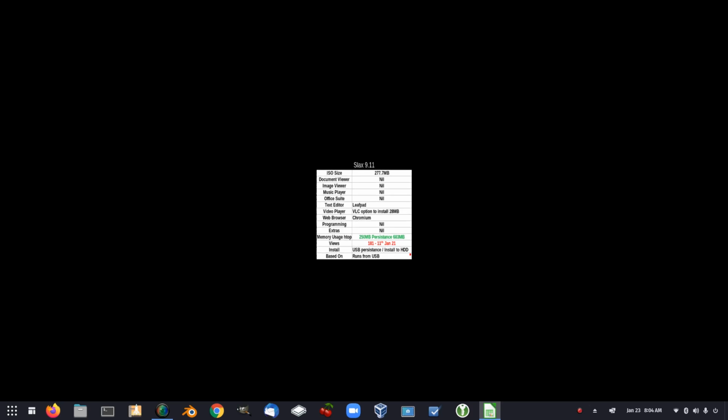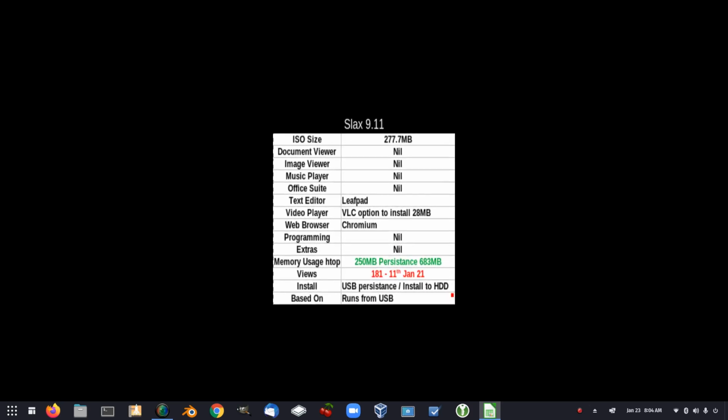Then we had Slacks. Slacks didn't have many applications out of the box, but it runs from persistence from USB, 277.7 megabytes. So Slacks, 277.7 megabytes to download. Not many applications out of the box, but I'd have to assume with this working that from persistence on a USB, you would install the applications that you need. Probably not a bad little travel distro, Slacks, I must say. It's got 181 views, 250 megabytes in persistence and 683 megabytes installed to USB.